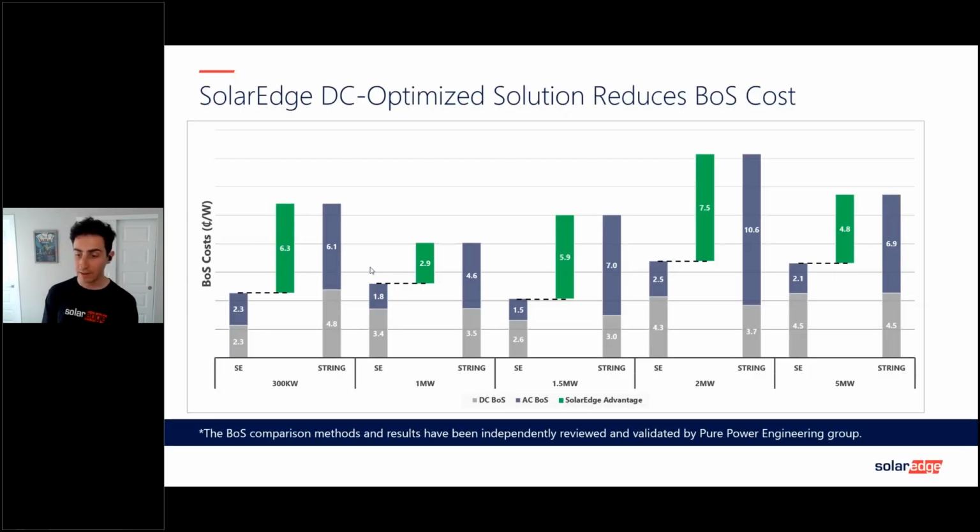And I want to note that the comparison methods and results here have been independently reviewed by Pure Power Engineering Group. What we've determined over 5 different case studies is that savings on the balance of system are pretty consistent across the spectrum when using a SolarEdge DC optimized solution, and up to even over 50% savings as possible on the balance of system. And there's a few reasons for that. Traditionally, DC optimization allows for longer DC strings. So you could put up to 60 panels in a single string, where traditional string inverters might allow up to 20, depending on the module. DC optimization is lowering your string count, up to 67% in some cases. So there's a lot of savings there. In systems that are using racking solutions for 3741 compliance, there are additional reasons beyond that balance of system costs can increase.